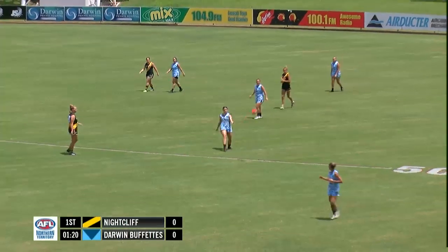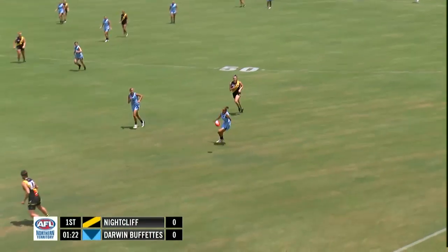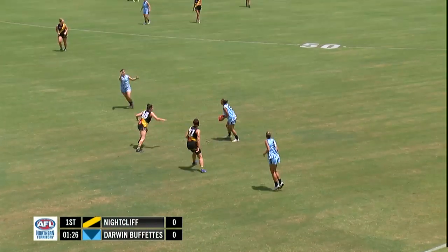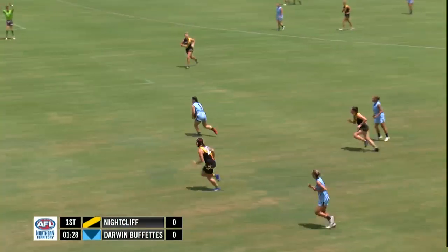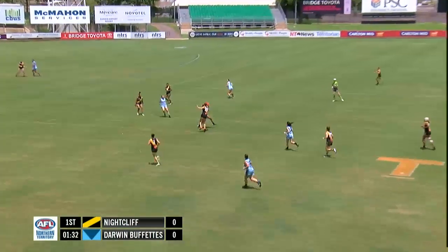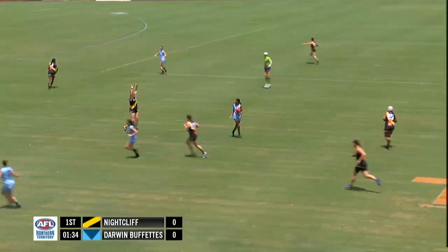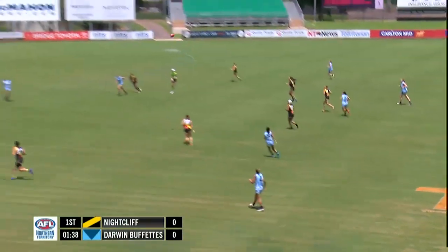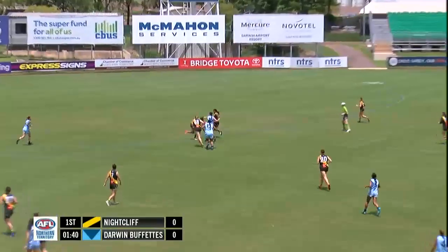So Carbone switches back out to the grandstand side through the hands there of Danielle Totham, but she buttered up again, hand passes over the top. Carbone drives long down towards half forward, and a nice overhead mark taken there by Taylor Harder-Looney in those blue boots again.